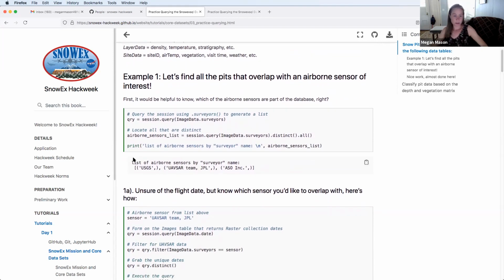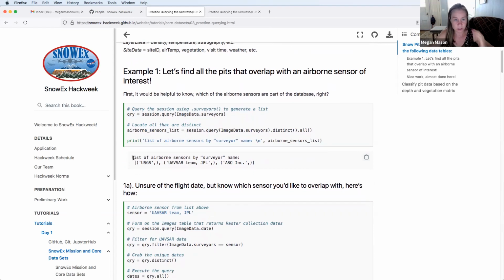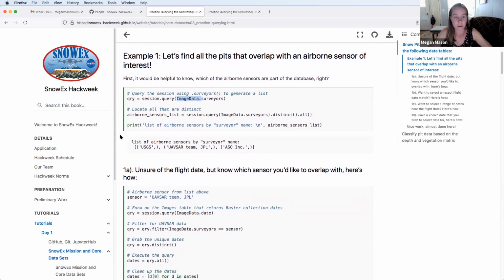So in this first example, I'm going to walk through 2 examples. Again, I know this is a lot. We're not going to see every piece of code here, but I want you to know what you can sort of do to query. This first example has four little parts, 4 examples within it. I think it's possible that a lot of folks will want to find pits that overlap with, say, an airborne sensor. So that means if we want to work with the airborne sensor data, we are interested in the image data here. But first, we also probably really want to know which airborne sensors are inside the database right now.